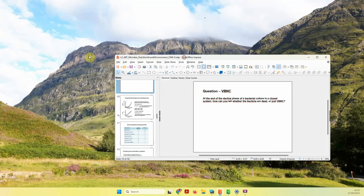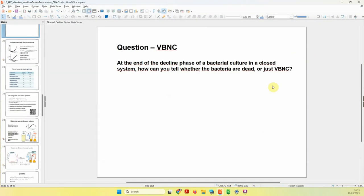Right, so one of the things I left in suspense last time was, I asked you to have a look and see how you could tell if bacteria are VBNC, viable but non-culturable, or really dead, because if you can't cultivate them, they won't grow on an agar plate. So it's difficult to tell if they are really alive. So anybody have any ideas for this, just to open it up? Yeah?